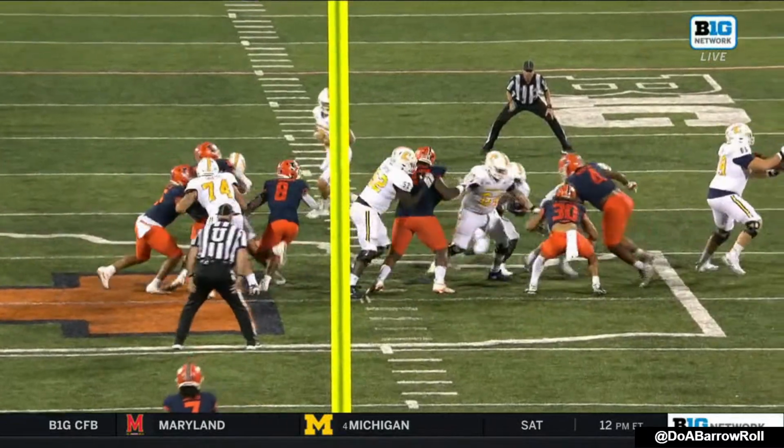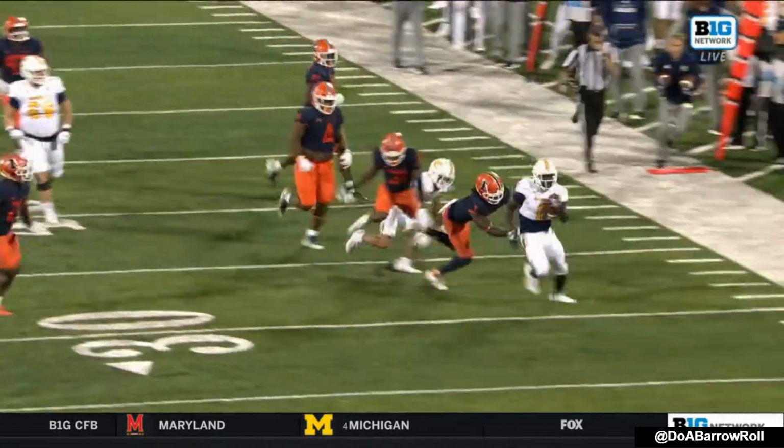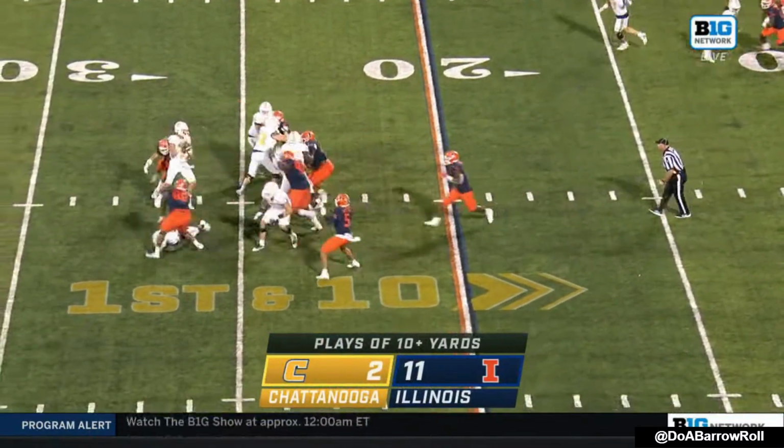This is the main thing Lim Ford has been working on throughout the offseason. We've seen power from him. The Kentucky Wildcats saw that last season, but the burst in the open field, the speed. Comes into tonight's 6th in program history in terms of total rush yards.